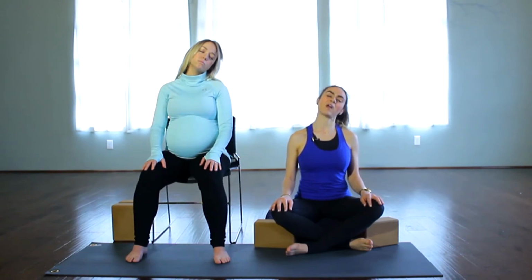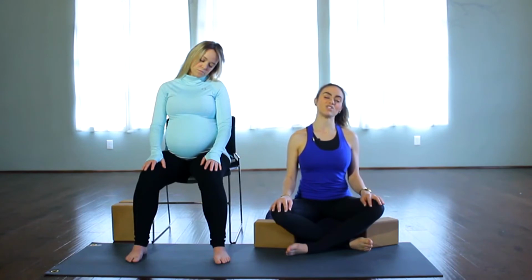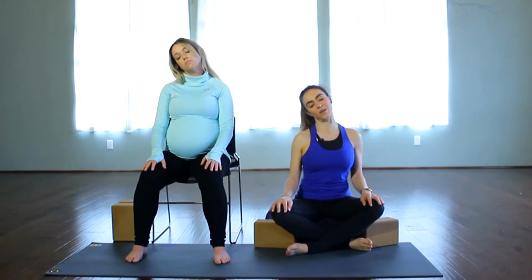You can even play around with the position of the chin by reaching it up slightly towards the ceiling or lowering it down towards the chest. And just allow this to feel good in your body, feel like a massage. And on your next inhalation, gently bring the head back to center. And we'll switch sides as you exhale and lower the right ear to the right shoulder.